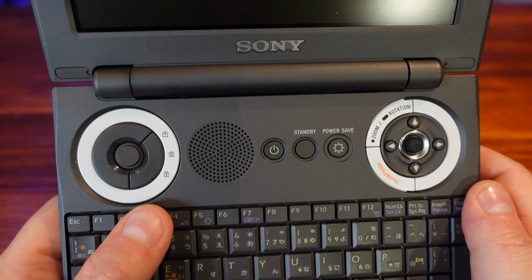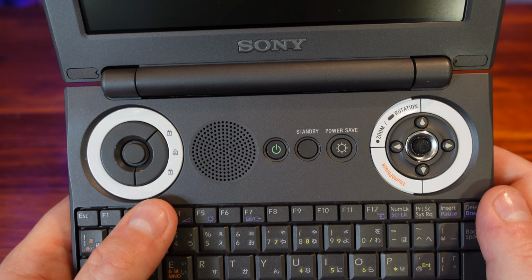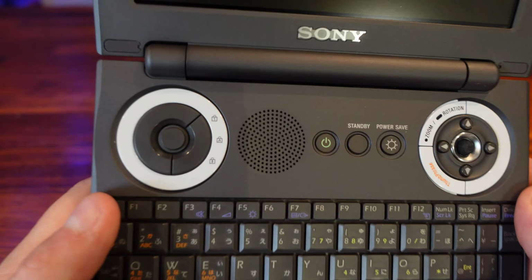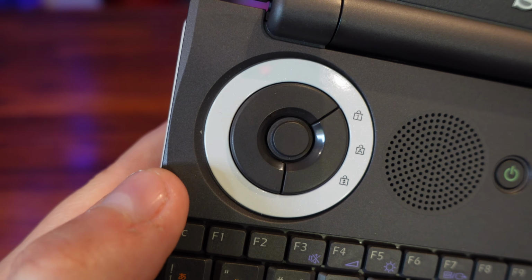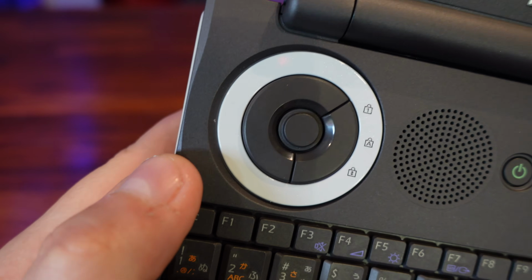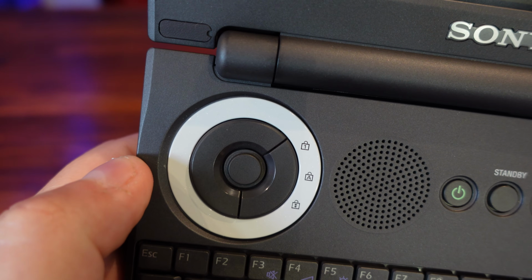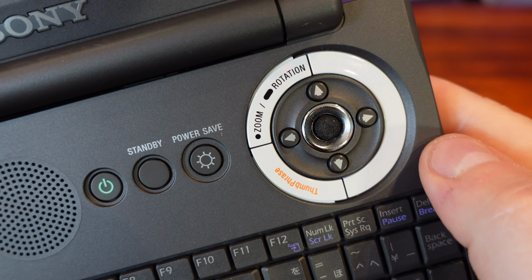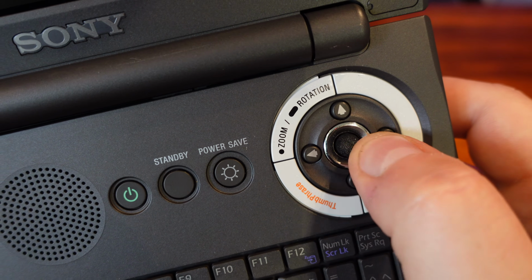Above the keyboard you've got a speaker grill here, along with the power, standby and power save buttons, and then these two discs represent your pointing device on this machine. The left hand one here is simple enough. It has three buttons which represent your mouse clicks, and it also houses the indicator lights for caps, number and scroll lock. Moving over to the right hand one here, you've got your keyboard cursor keys, along with a trackpad style nub for moving the mouse cursor.